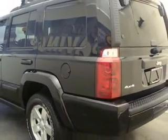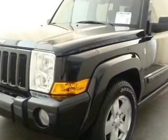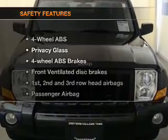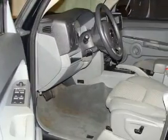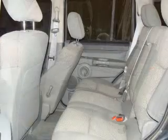Air conditioning, power door locks, power windows, power steering, cruise control, power mirrors, an alarm system, an AM/FM stereo with a CD player, an adjustable tilt steering wheel. And for your peace of mind, the following safety equipment is included: front ventilated disc brakes, passenger airbag, curtain head airbags, stability control. Let us put you in the driver's seat today.